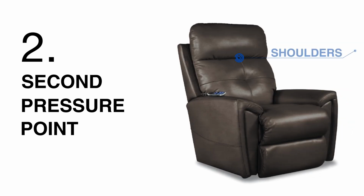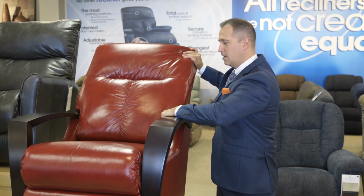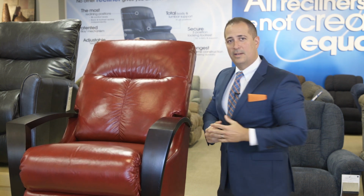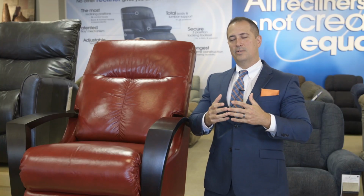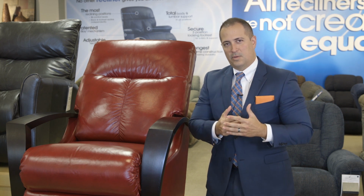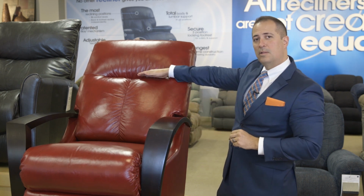Second pressure point, right here at your shoulders. And so when you're sitting in your recliner and you start to recline back, whenever you start to go back in that chair, your shoulders should actually fall right there into that crevice. And what that does is that allows your shoulders to actually relax back. You can actually feel yourself relax back because your shoulders come back into this comfortable position instead of being scrunched forward. So that's point number 2. Your shoulders should fall into the crease.